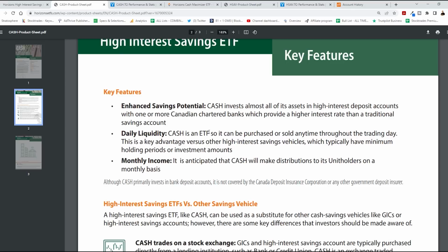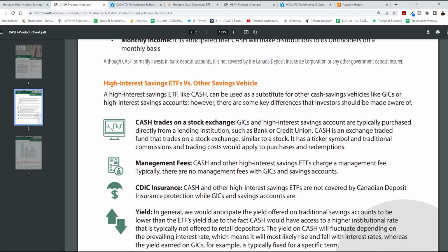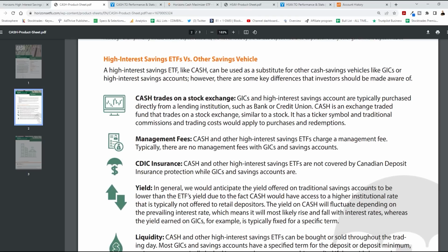So some key positives and negatives, pros and cons of cash. It trades on a stock exchange, as I've mentioned many times. This fund is completely liquid, whereas GICs and even high interest savings accounts at banks might have minimum deposit time lengths before you get that higher interest rate. They could have minimum dollar amounts. I know many of the GICs on the GIC rate sheet at Qtrade require, to get the best interest rate, a $30,000 minimum or $50,000 minimum. With cash, you can buy any amount you want, and you begin to gain interest on that money.